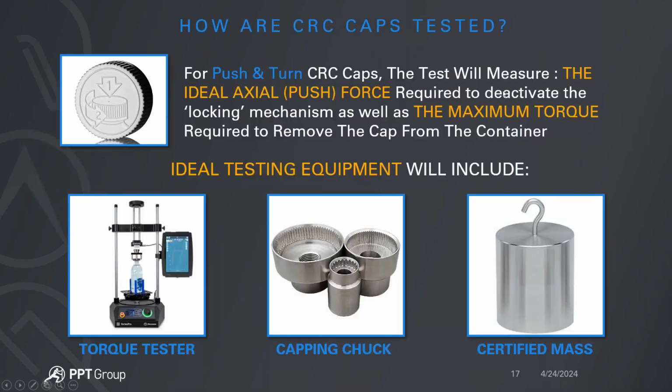All right, so how are these caps tested? For push and turn or CRC caps, the test will measure, as we mentioned, the ideal axial push force. Now, this is sometimes a little tricky. In a perfect world, you'd have a tester that comes down and applies a specific force while also performing a torque test. At some point, McMesson will probably come up with something like that. It's been a dream of mine for the last almost 20 years.